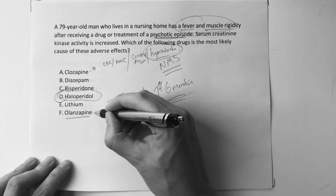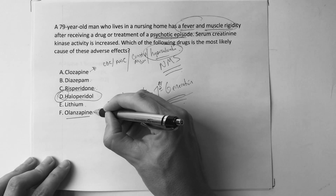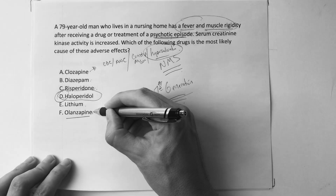Olanzapine, also known as Zyprexa, it's also a second generation, and this was known for, really, the side effect is going to be the weight gain, okay?